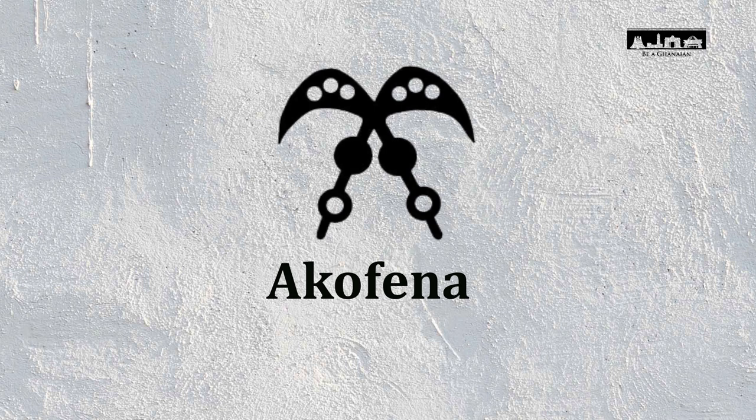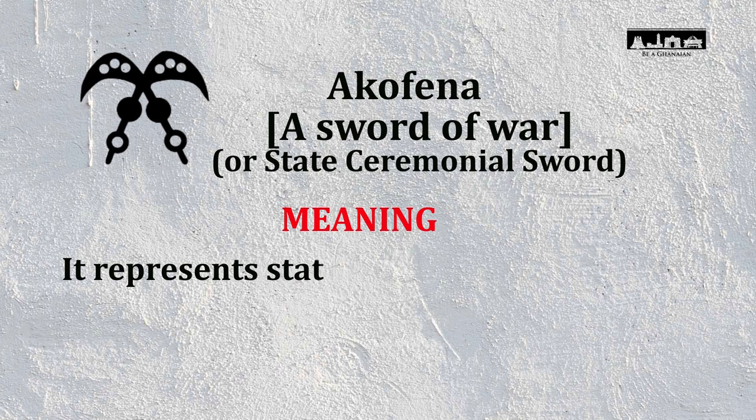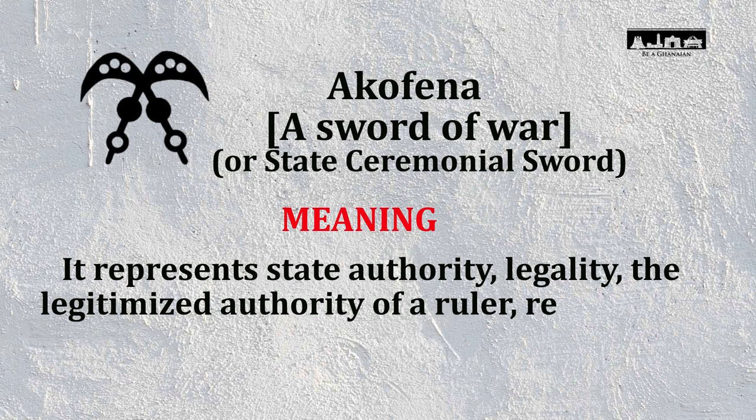Akofena, a sword of war or the state ceremonial sword. It represents state authority, legality, and legitimized authority of a ruler. Recognition of gallantry and heroic deeds. Ghana's coat of arms shows one of these ceremonial swords crossed with a linguist staff in its top left quadrant.